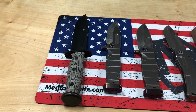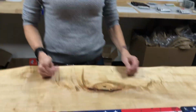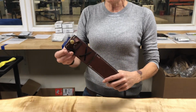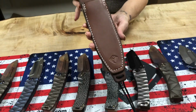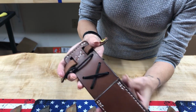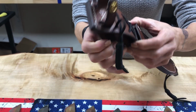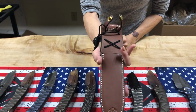Do we have any of those around? Oh, that's okay. Bring the camera up. So just know that the sheaths that do go with the USMC fixed fighter, they're all handmade leather sheaths here in the United States. One of our very favorite people. Oh, there we go. So it's got a nice paracord lanyard at the bottom. Got the snap to secure the blade in. It has a loop so that you can wrap it around your belt. And these are all hand fashioned here in the United States. Nice!